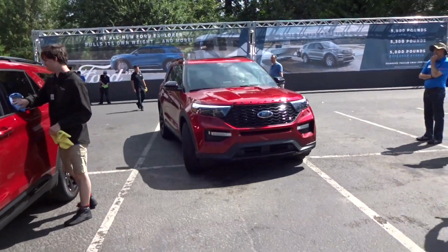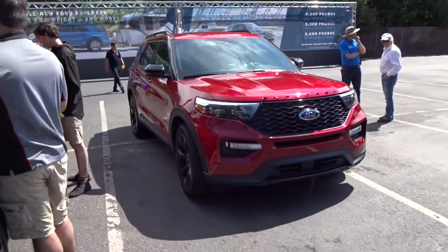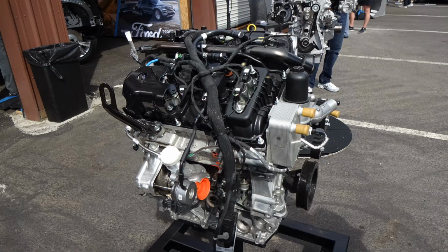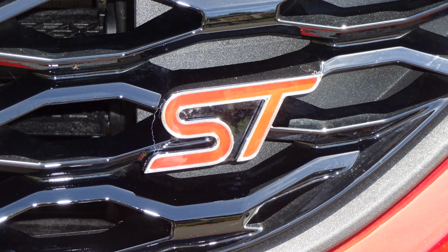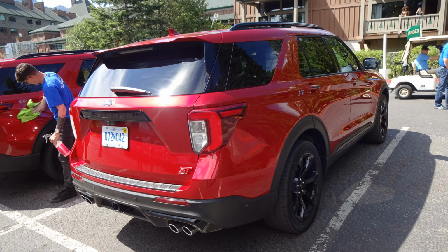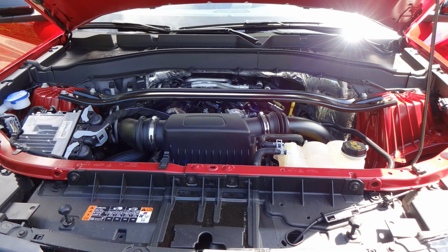And now what we've been waiting for, the 2020 Explorer ST, the hot rod. This is a twin-turbo 3-liter V6, 400 horsepower, 415 pound-feet of torque. It has a top speed of 143 miles an hour, very close to what the Police Interceptor is. And it has a 10-speed automatic, the big brakes. It has the most power of any of the Explorers available.